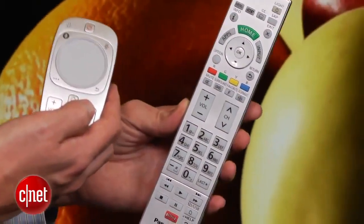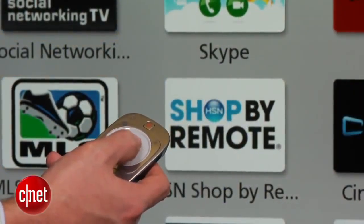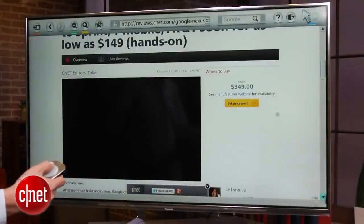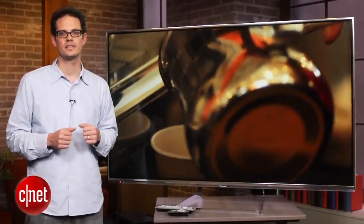Another extra on the WT600 is a pair of remotes. There's a standard clicker with a bunch of buttons and a touchpad-based remote with just a few. One of the advantages of the touchpad remote is that you can use the built-in web browser a lot easier. Panasonic also touts 4K resolution on the web browser, but in practice we really didn't find that made much of a difference. And that's the story with 4K in general on this TV at this size.